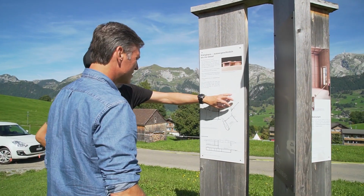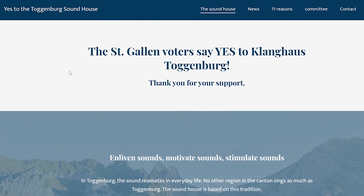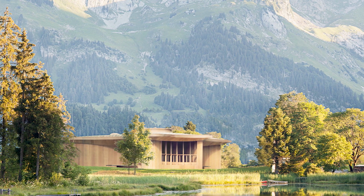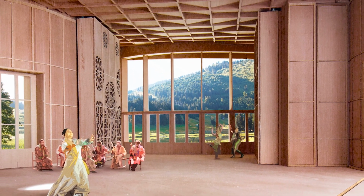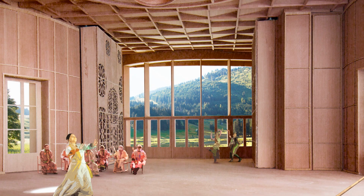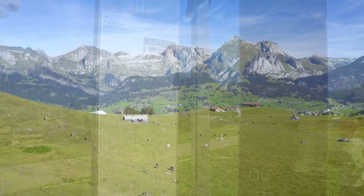The Swiss are rightfully proud of their heritage of sound. To preserve that heritage, the people of the region recently voted in favor of a referendum to fund a new Klanghaus, which will serve as a gateway to sound activities as well as a musical performance and recording space. I'm looking forward to returning to the region when the building opens in 2023.